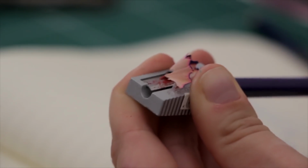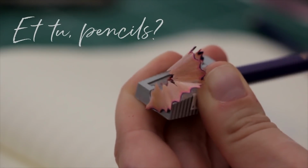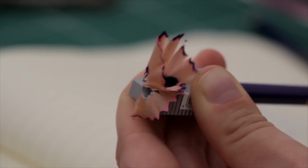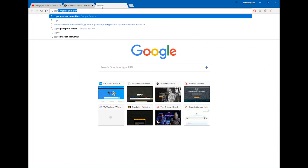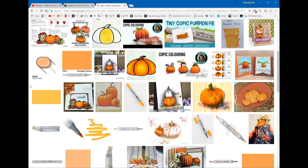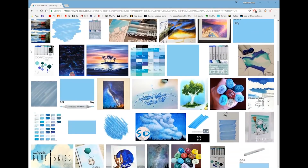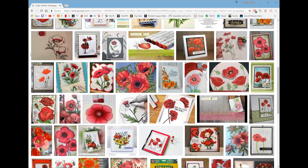And this Copic combination concept has spread to coloring in general. So people now think of pencils in blending combinations. It's all about the blends. The internet is full of blending recipes. Use these 3 markers to color a pumpkin. Use these 5 markers to color blonde hair. Use this recipe for clouds and this one for mermaid tails. And here's a recipe that will give you the perfect poppy.